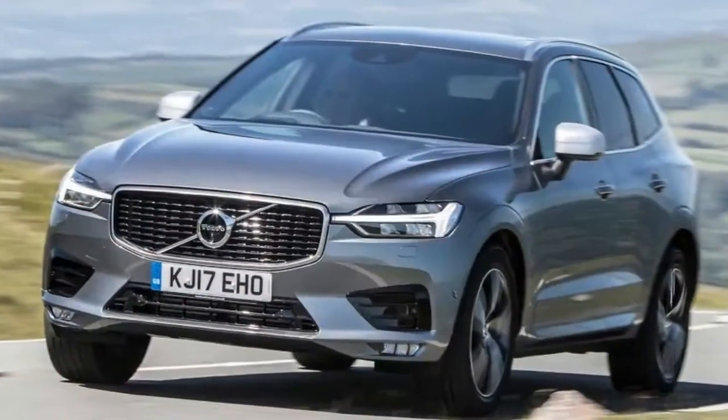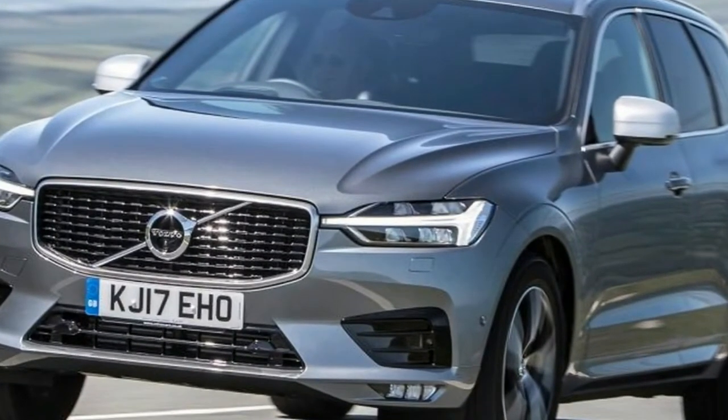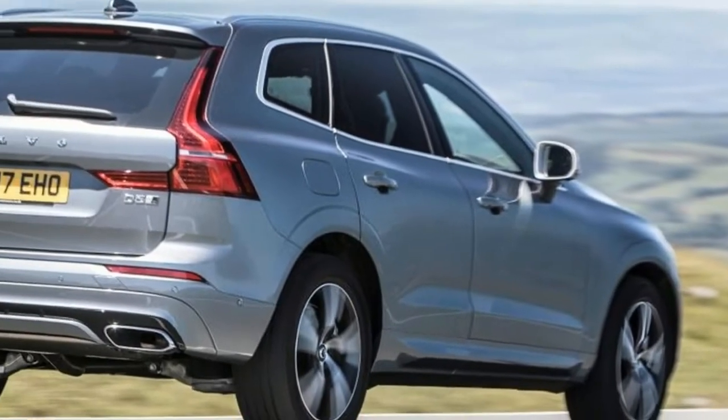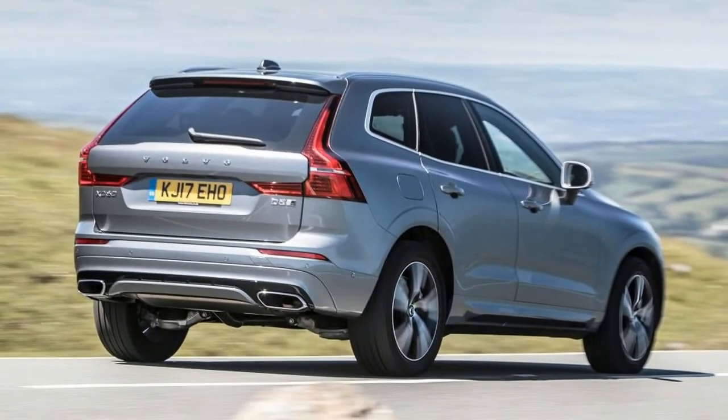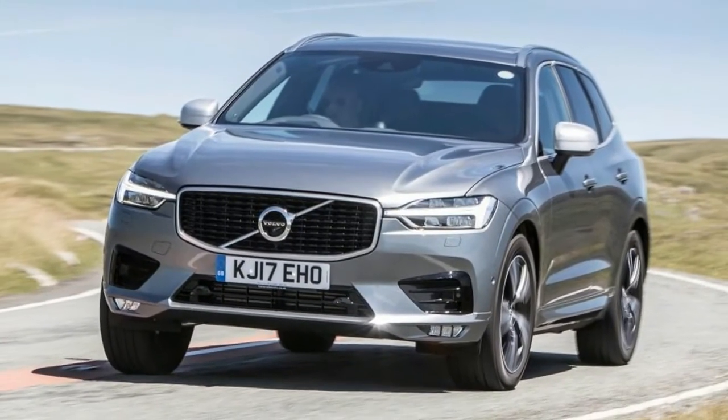Thank you. We've already been highly impressed by the new Volvo XC60. It manages to take most of what we love from the larger XC90 and cram it into a more affordable, smaller package. We've only tried diesel models so far, though, so how does the petrol T5 fare?